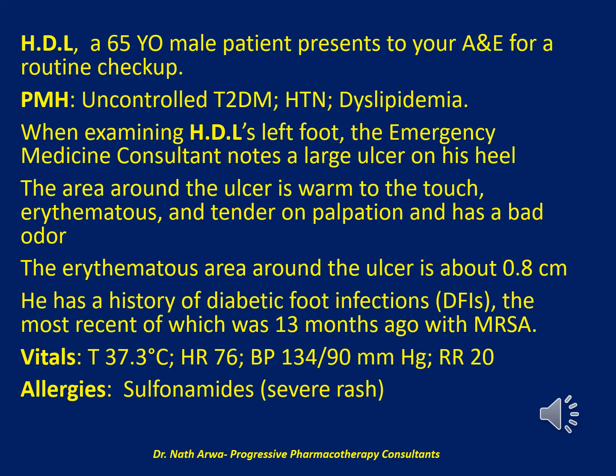He has a history of diabetic foot infections, abbreviated as DFIs, the most recent of which was 13 months ago with MRSA. His pertinent vitals include a body temperature of 37.3 degrees Celsius, a heart rate of 76 beats per minute, a blood pressure of 134 systolic over 90 diastolic, and a respiratory rate of 20 breaths per minute. He is allergic to sulfonamides, and the last time he received a sulfonamide he had a severe rash.